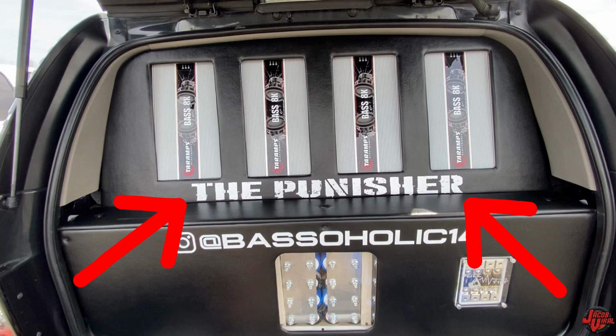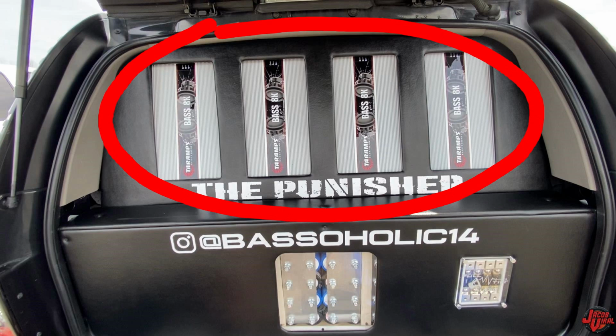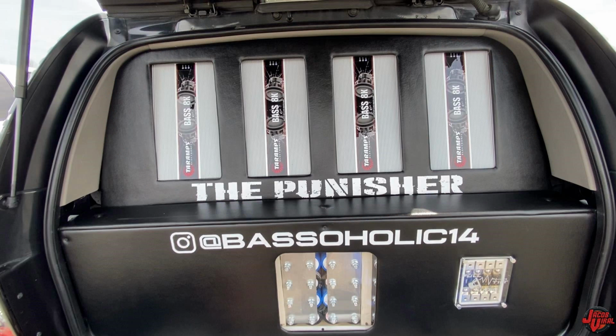I noticed the name of his system he didn't mention is called the Punisher. He was running probably one amplifier per 2 set of subs, so 4 8Ks, so around 3,000 to 4,000 watts per subwoofer on power. I didn't get the electrical side like alternator battery, but I'm pretty sure he's running between an 80 and 120 amp hours of lithium with 3 high output alternators I saw underneath of the hood.